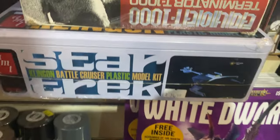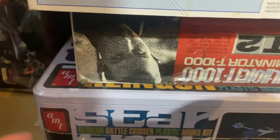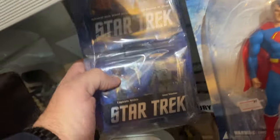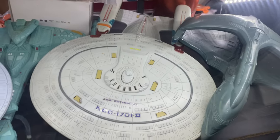And we've got the Klingon battlecruiser in a tin. Very interesting. Back here as well. Interesting. Football bath. Had that. Pretty cool. These are nice.